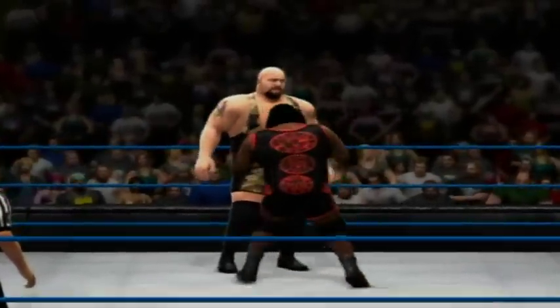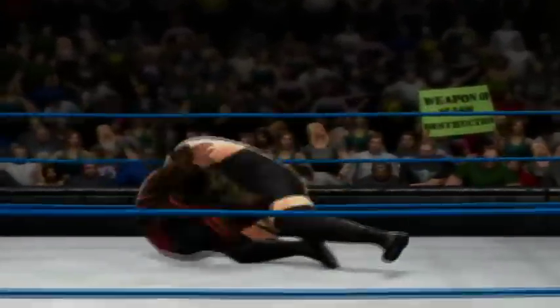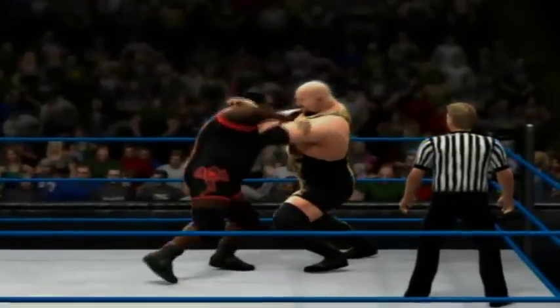Mark Henry is looking for a way to take control of this matchup. Controlling the arm. What a series! Nobody's backing down here. Big Show from behind. An incredible series of moves there. Nobody's budging an inch in this one.